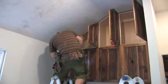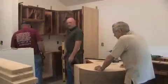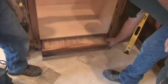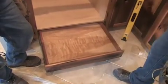As the cabinets went in, Tim would show us cool features that he and Dan had worked into our kitchen. So you guys see your pan cabinet on the bottom of your oven? Mm-hmm. You got a little pan drawer there for you. Wow, that's awesome.